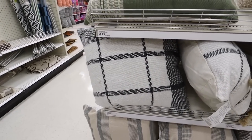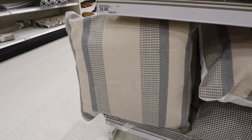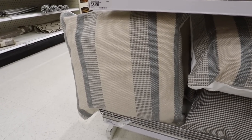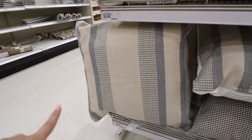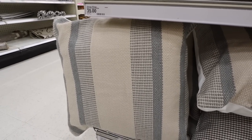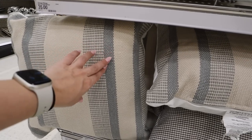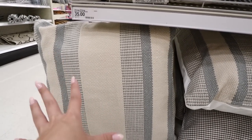That one is $35. This one's definitely a bigger Euro sham pillow size. This is that sagey dusty blue again. This is more of a light blue compared to that. This one looks more like the one they have over in the Studio McGee section. I really like the striping, how it's cream and then it has darker blue stripes and lighter blue stripes. This one is so, so nice.